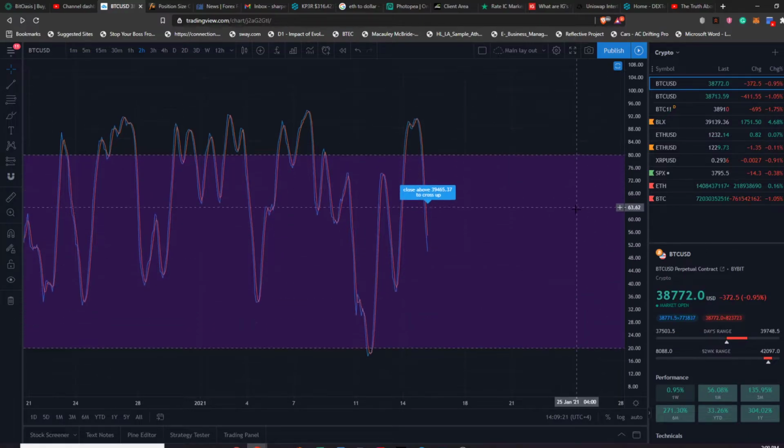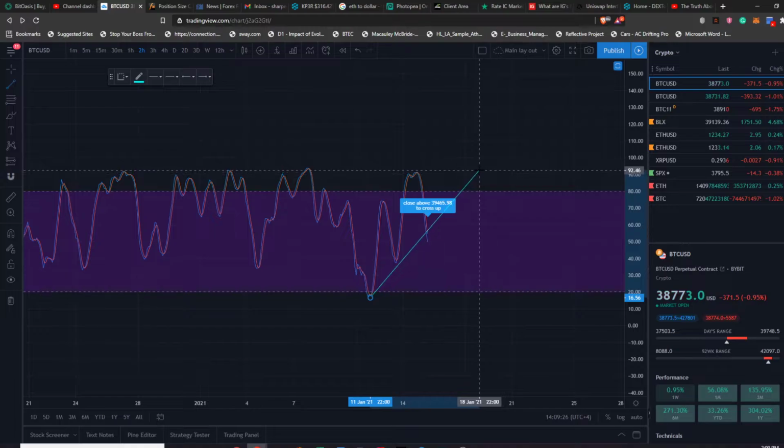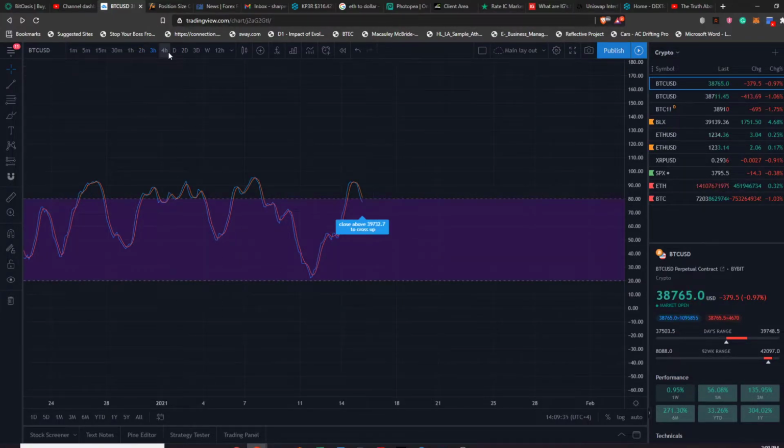I don't count that as a trend line, to be honest. I thought it looked like one, but when I plot it, it's not really working. It would technically make it cross to the downside, but I like to see at least three drives. But let's take a look at the 4 hour.